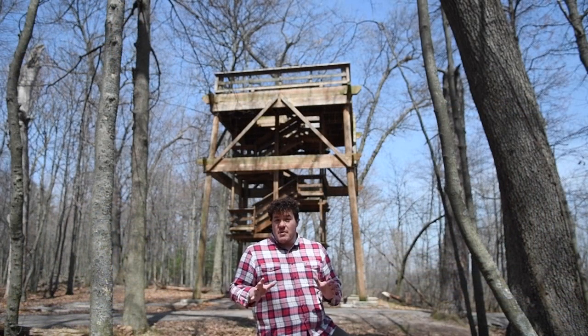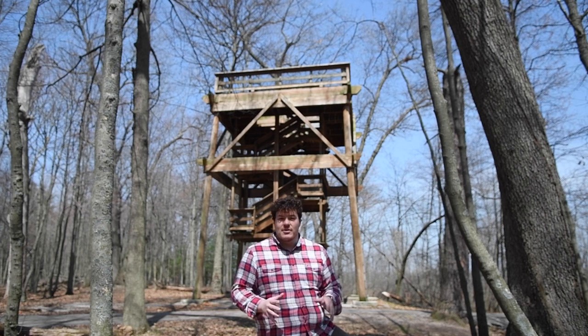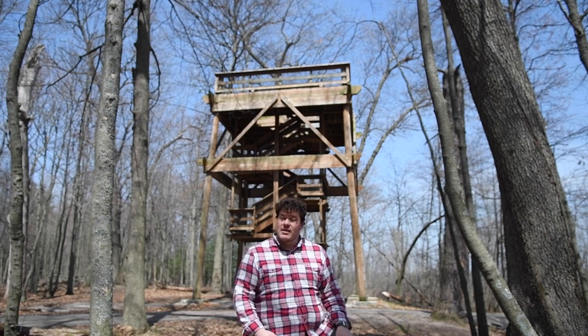One of the most interesting parts of the Marsh Trail are these towers. This trail features two towers, and they're about a half a mile apart. Let's go up and check one out.